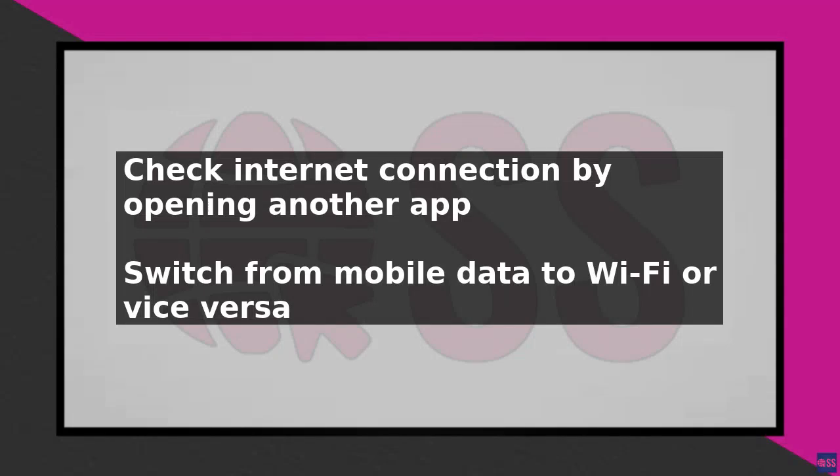To fix the PayPal app when it's not working, start by checking your internet connection. Open another app that requires internet to see if your connection is working. If it is, try switching from mobile data to Wi-Fi or vice versa.